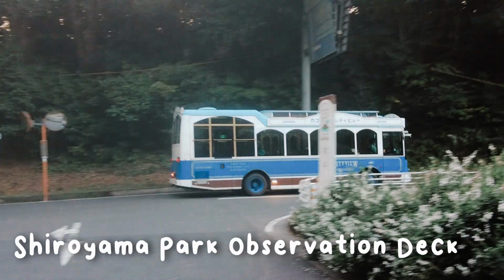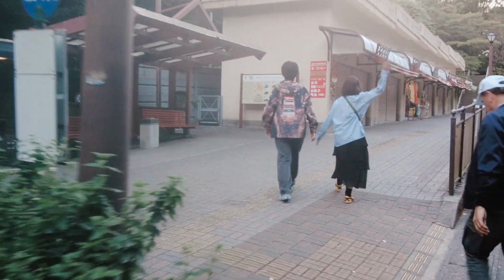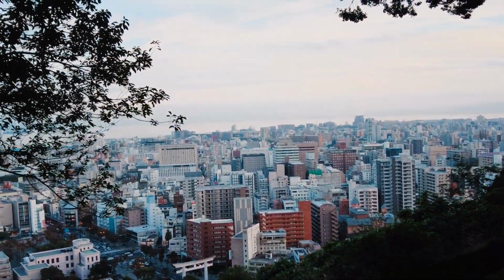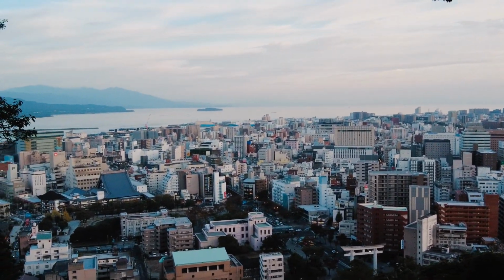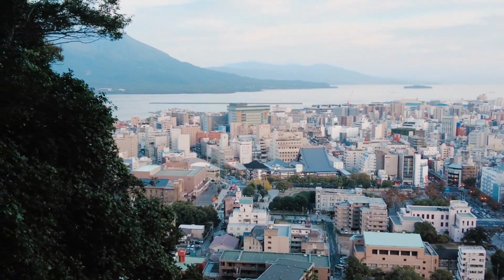The bus left us at the top of a hill and we had to walk for 10 minutes, but all of the time to get here in total was so worth it. We could see Kagoshima and Sakurajima perfectly, and the clouds of the day disappeared as well, so we had the best view ever. We took some pictures and recorded another time lapse, and then we just sat down to enjoy this beautiful view.